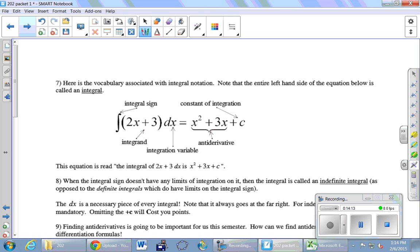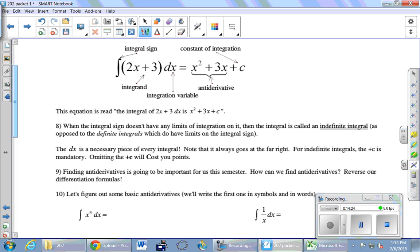All right, and then that entire equation you can read out loud. The integral of 2x plus 3 dx is, or equals, x squared plus 3x plus c. Okay, number 8, let's go to Zach.